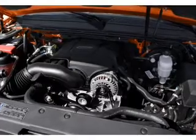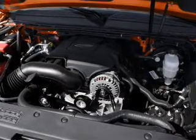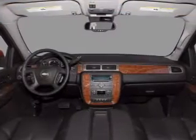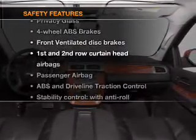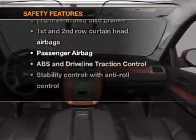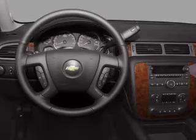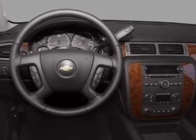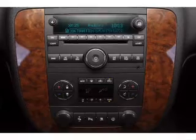Keyless entry, power door locks, power windows, cruise control, an AM/FM stereo with a CD player, a satellite radio, power mirrors. If safety is a high priority, rest assured knowing that these top safety components are included. Front ventilated disc brakes, curtain head airbags, passenger airbag, traction control, stability control, daytime running lights, low tire pressure warning.